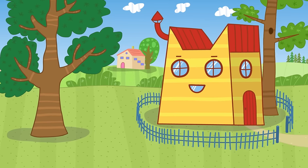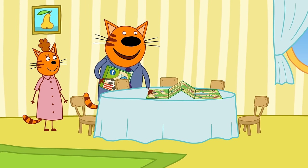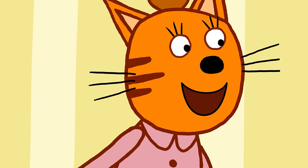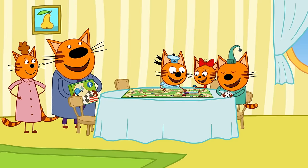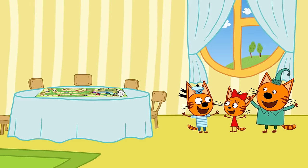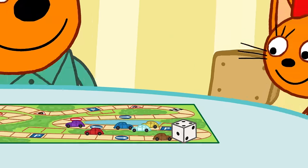Squabbling kitties. One day, Daddy suggested that the kittens play a board game. Look at this, kittens! And this game can be played by several players at once. There's no way that you could get bored with it. Mommy and Daddy have some things to take care of, but you can play the game together in the meantime. So awesome! Meow, meow, meow!